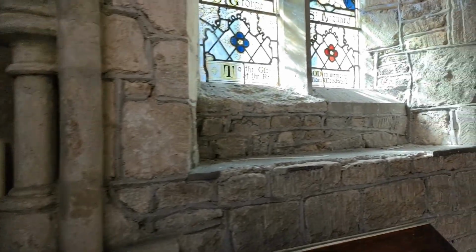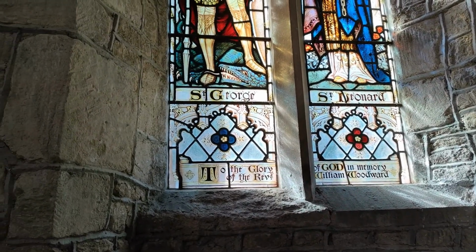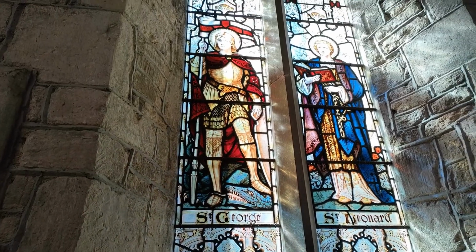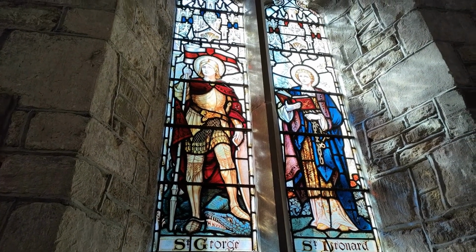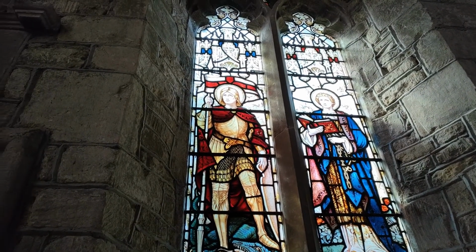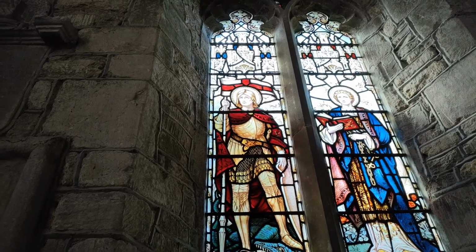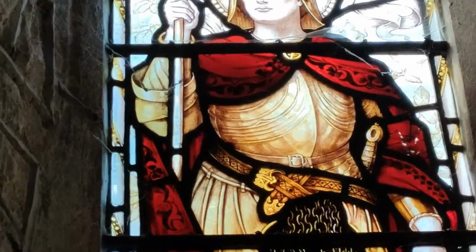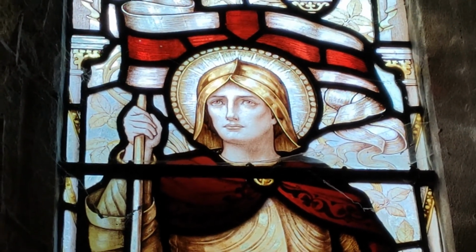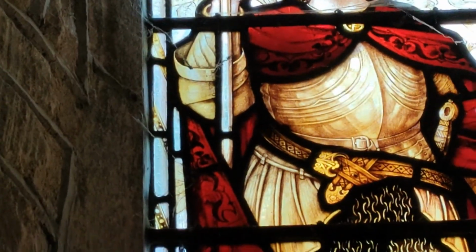Another very pretty stained glass window here. This is St. George and St. Leonard himself. That's a really nice one, of St. George. Let's try and get a little bit closer there. It's rather pretty. Looks like a very young St. George, more like a boy than a man.